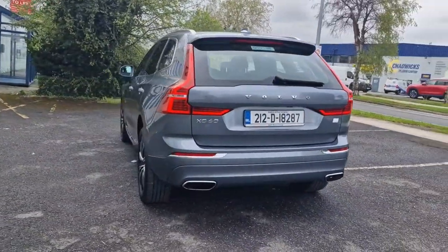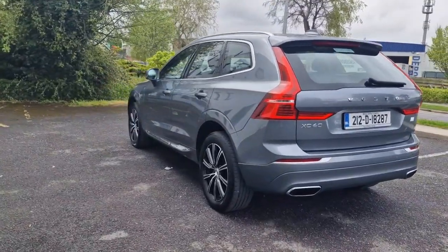Drive in style and safety with the Volvo XC60 T8 PHEV ENS.